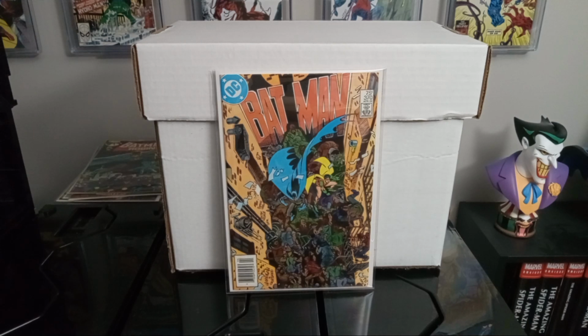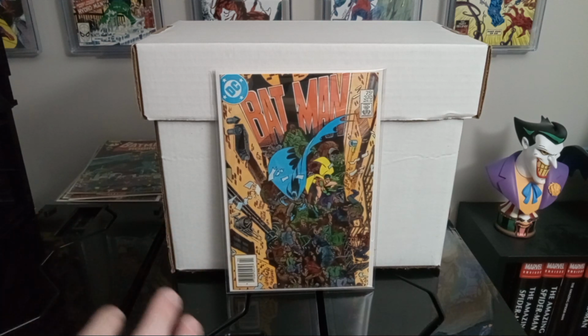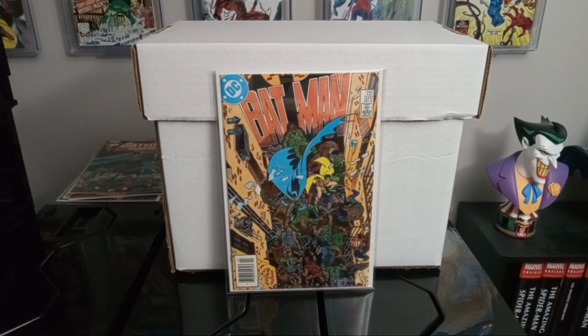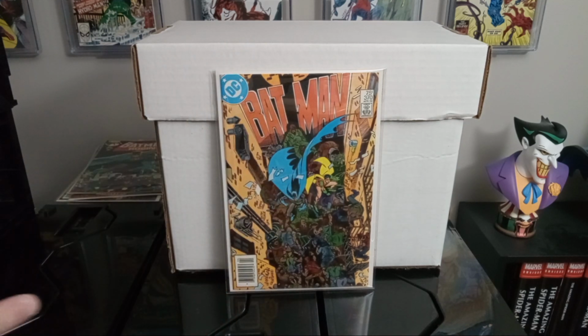Batman 370. This cover I only found out about recently, and I love it. Pretty much Batman and Robin trapped in an alley, fighting their way as they're backed into a corner through just wave after wave of thugs. The Bat logo on the wall behind them. Love this cover. It reminds me of the movies The Raid and The Raid Redemption, which I really, really love, where you're backed in, you just have waves of thugs after thugs coming at you, and you just keep going through them. Love this cover.